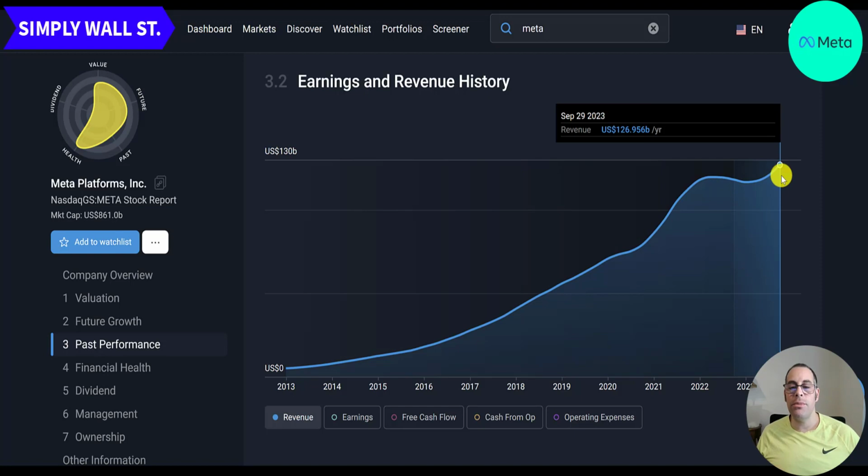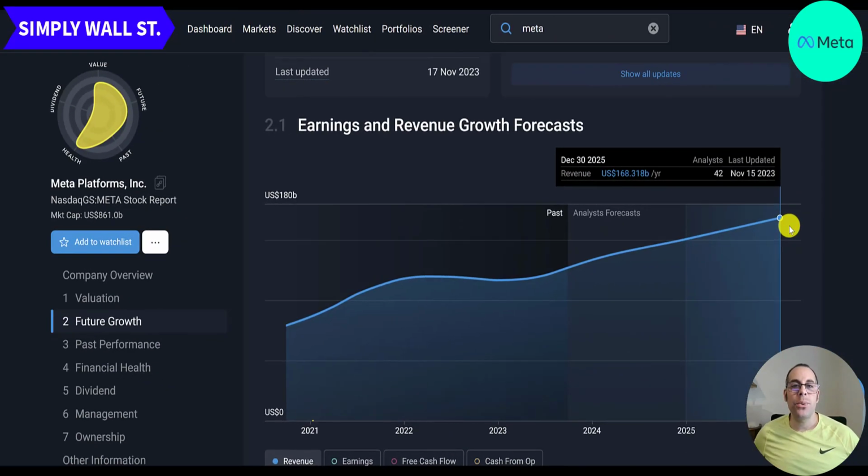This is the trailing 12 months number. The forecast for 2025 is $168 billion. With all the inflation, I don't see a reason they can't surpass that number. I think by 2025, they're going to be close to $200 billion.